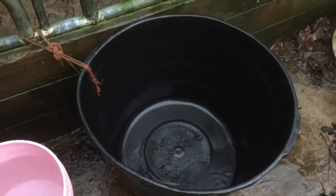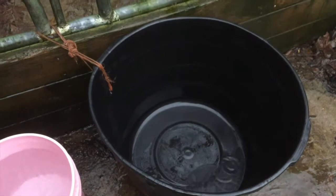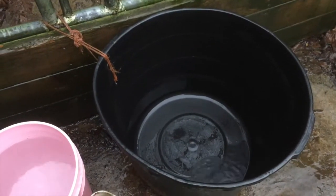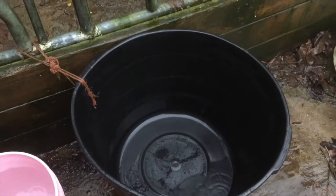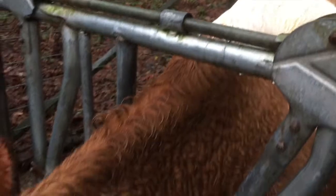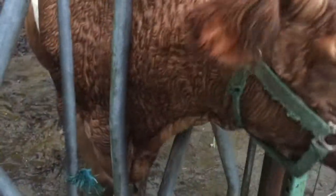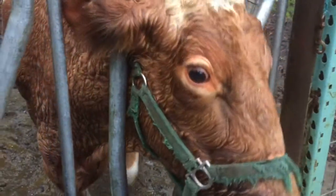And then I'll let her out of her stanchion there and let her poke her head through here and hopefully get a big nice drink. And that will go far to giving her some calcium and also some sugars just to deal with the stress that she had today. Come on, girl. Good girl.